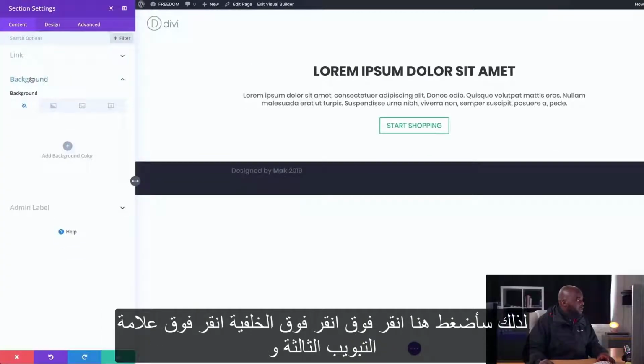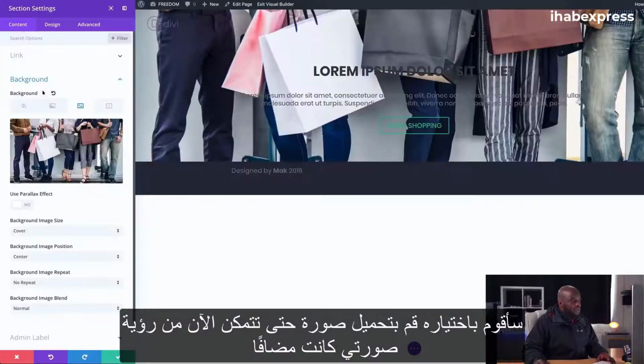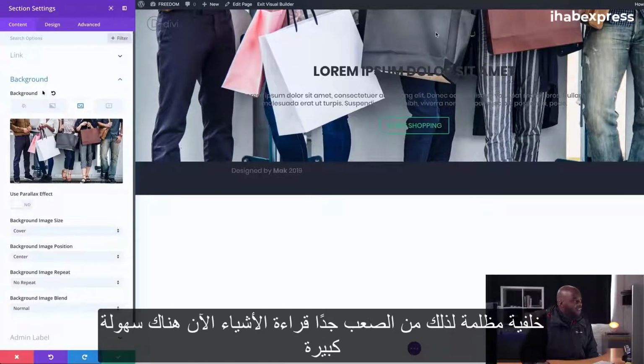So I'm going to click here, click on background, click on the third tab, and then I'm going to click this plus button. So I've already uploaded my image here. So I'm going to select it, upload an image. So now you can see my image has been added. But as you can see, because my text here is really dark, I also have a dark background, so things are quite difficult to read.